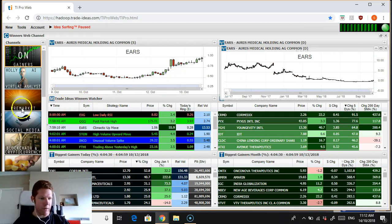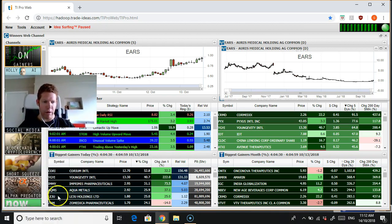Now, I guess we're going to go to different sections to see what's going on. I'm just looking at our biggest gainers today as well. You've got LEJU. I might check that out.